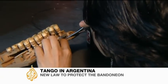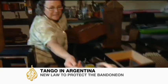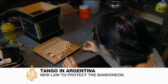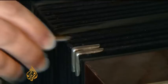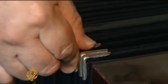In their workshop in the old Barracas neighborhood of Buenos Aires, Ana Maria Wexler and her daughter Julia defy the passing of time. Their rare craft is responsible for keeping one of Argentina's most beloved cultural gems alive.